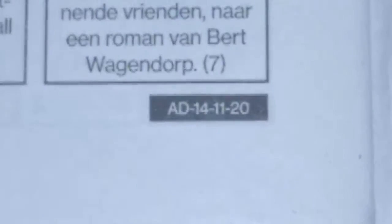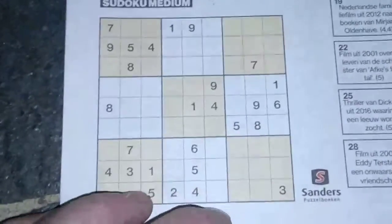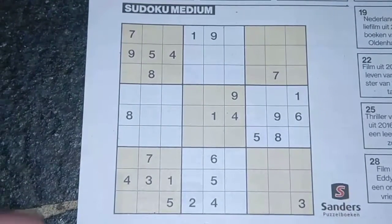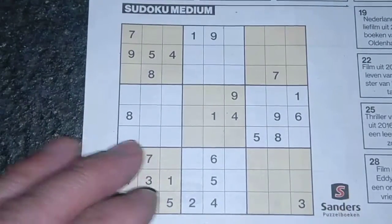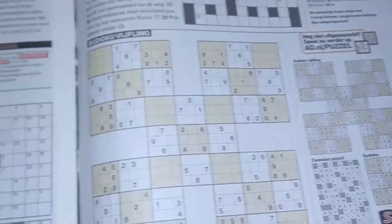Today is Saturday, November the 14th, 2020. And we have here only one regular Sudoku. And also in this newspaper, there's also one regular quintuplet.